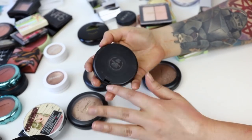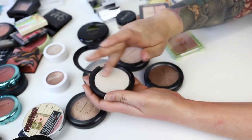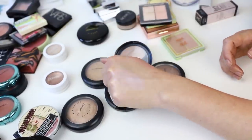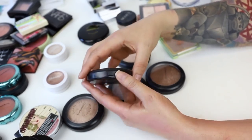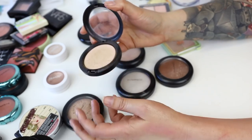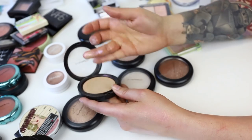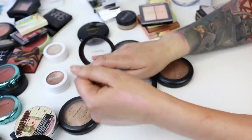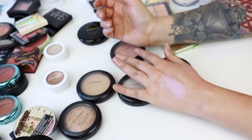This is the MAC Extra Dimension Skin Finishes. This is Soft Frost, which is one of those purple highlighters. So it's that one there. I actually don't use this one much, but I kind of really like the formula, so I'm keeping it. I have Show Gold, which is my favorite of these Extra Dimension Skin Finishes. This one is like Snow Flushed, but more wearable. So it's a little bit glittery. It's like a gold to pink, but not as intense as Snow Flushed. I love it. I wear this often. I'm definitely keeping it. It's my most used one out of all these.